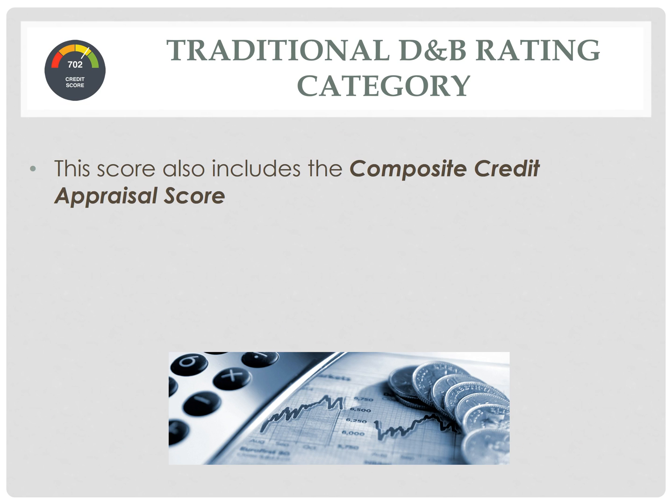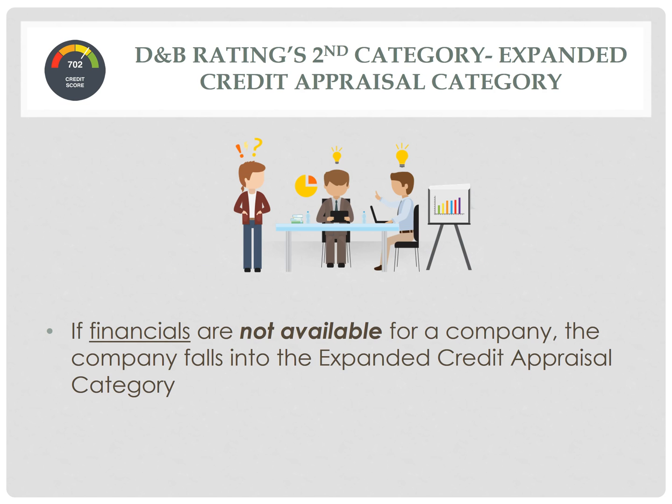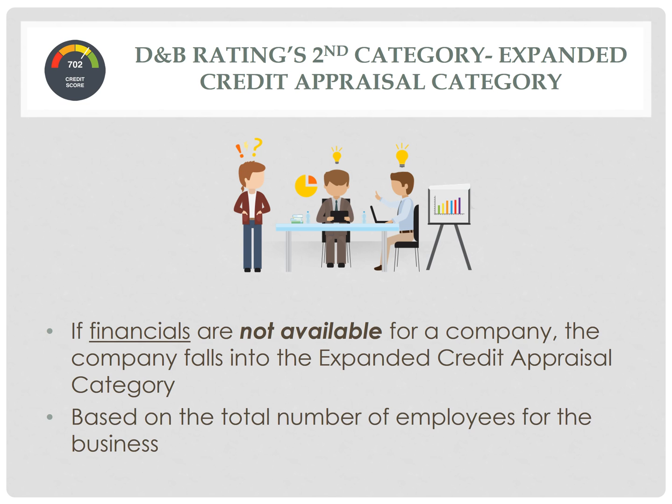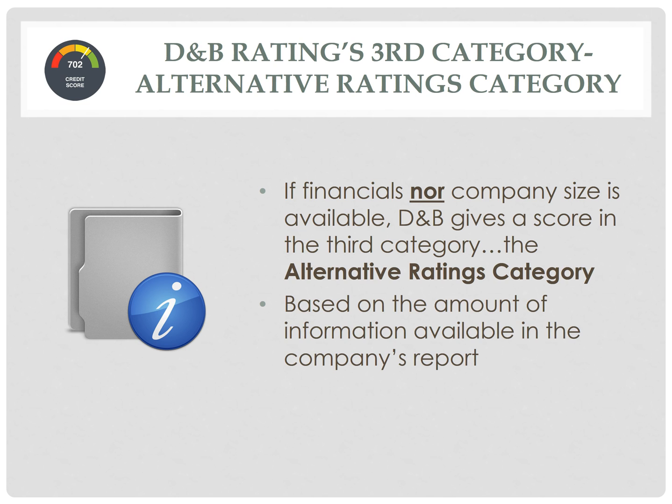This score also includes the Composite Credit Appraisal Score. Composite Credit Appraisal Score reflects an overall assessment of credit worthiness based on company payments and financial stability. If financials are not available for a company, the company falls into the Expanded Credit Appraisal category, based on the total number of employees for the business. If neither financials nor company size is available, D&B gives a score in the 3rd category, the Alternative Ratings category, based on the amount of information available in the company's report.